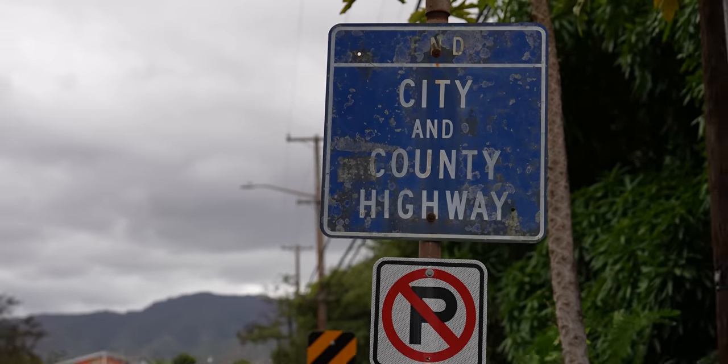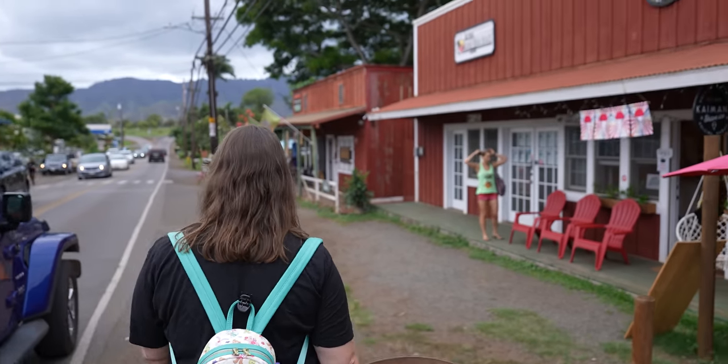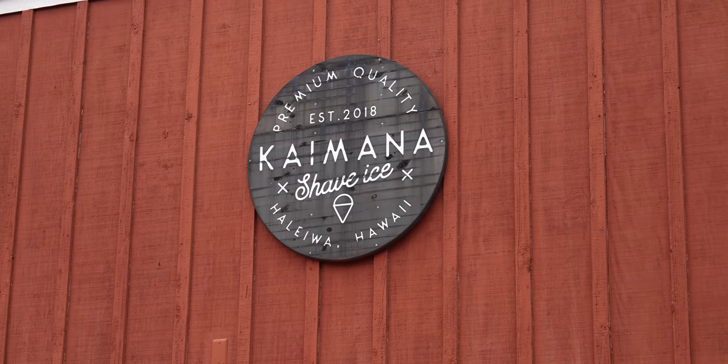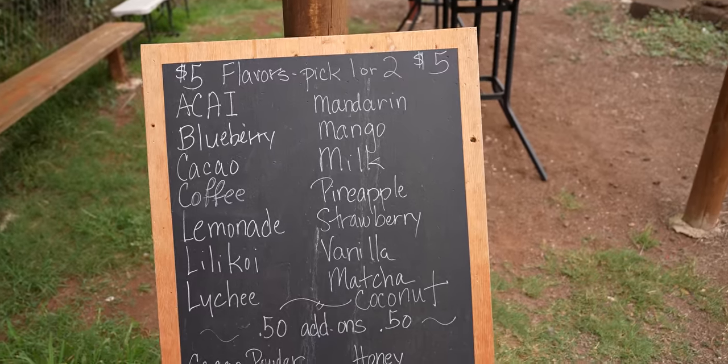Last time we came to the North Shore, we went to Matsumoto's Shaved Ice and it was amazing, incredible. Highly recommend, you gotta try it. But this time around, we wanted to try something different. So we came over here and these guys are kind of like the new kids on the block. They opened in 2018.